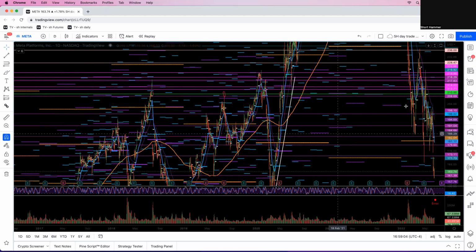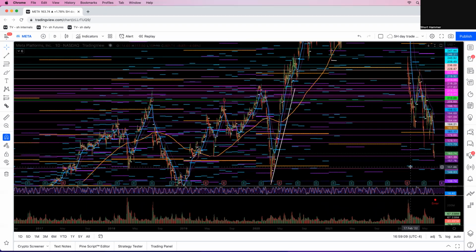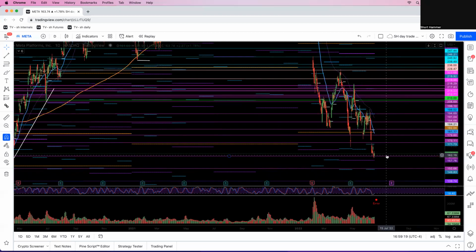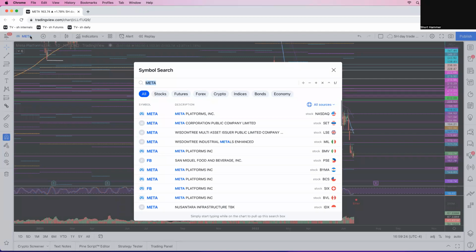That's interesting. What about if we go below this area? Looks like the next area is the 150 area. Then below that, the 139s. Above the 173s is the 179.60. So that's all interesting. Okie dokie. Keep it moving. So Meta.